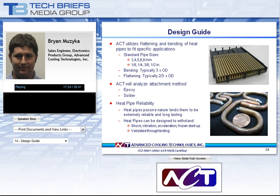The figure on the top here shows a design where heat pipes are flattened and epoxied in between the folded fins and base plate to isothermalize the fin for better dissipation. And the bottom figure shows a look at the bending capabilities of heat pipes.